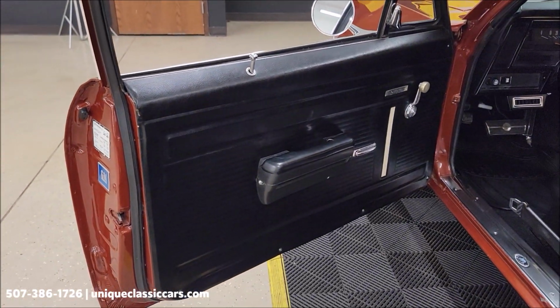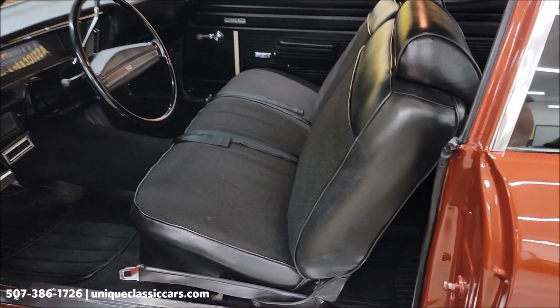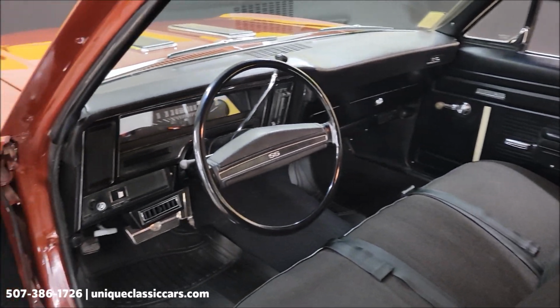Let's take a look at this interior. Door panels looking good. Seat belts intact up front. And interior pics will all be in with the still pics also. How about that? Headliner's looking good. You can see 6x9s in that rear deck. It does have a retro sound style stereo system in it.